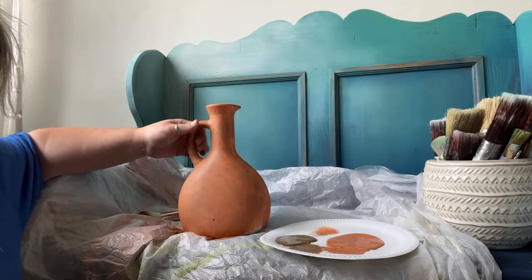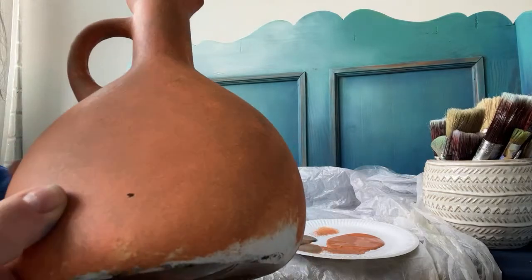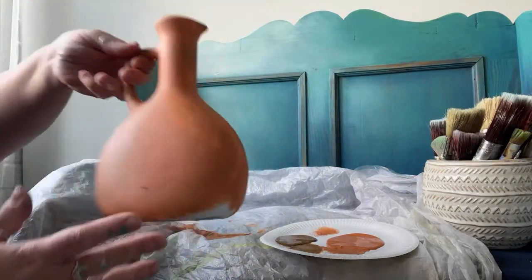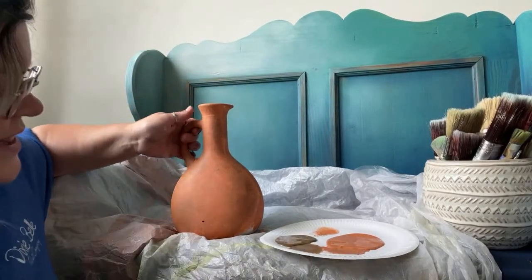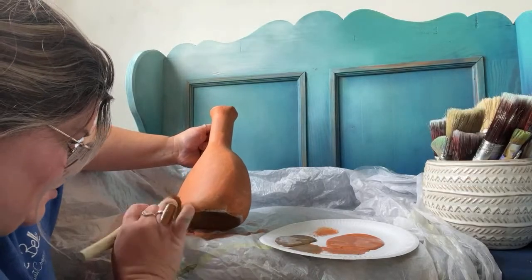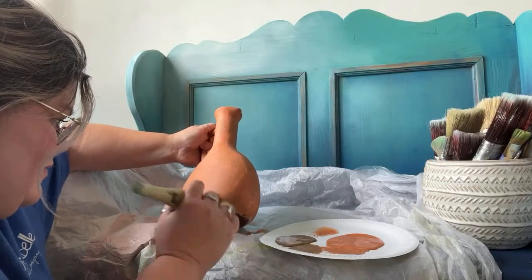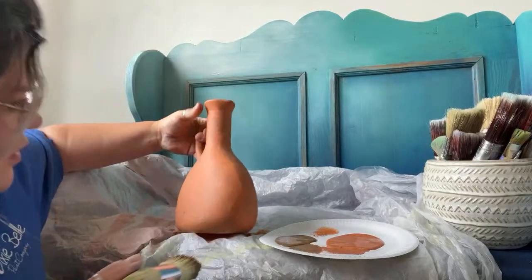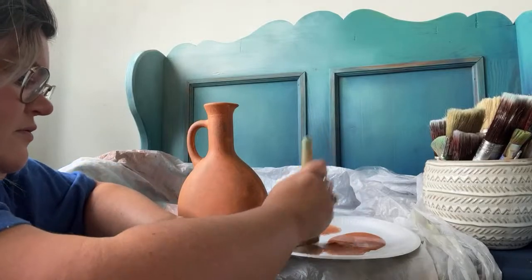So that is what happens when you don't... Oh, I've missed a bit at the bottom as well. That's what happens when you don't let your slick stick dry properly. It started coming off there because I knocked it with a hairdryer. That is why you should always allow your slick stick to dry properly. Okay, I'm really going to quickly do a second coat on that.